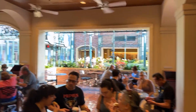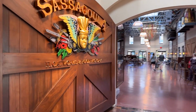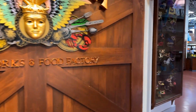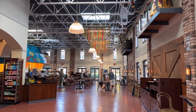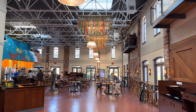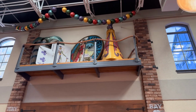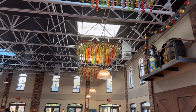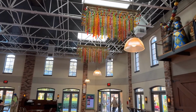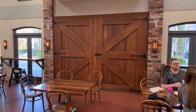So this is not a very big lobby area. It goes right into the Sassagoula Floatworks and Food Factory. This is their food court. It is themed after a floatworks building, a building that would build floats for Mardi Gras. So as you look around up top, you'll see different props and beads and things that would be used to build floats for a Mardi Gras parade. Now, if you notice, this large door here would be here to get the floats out of. So that's even part of the decor.